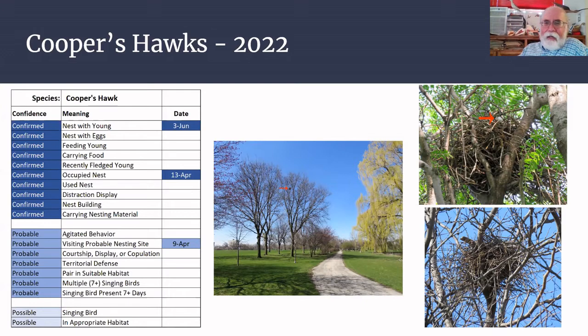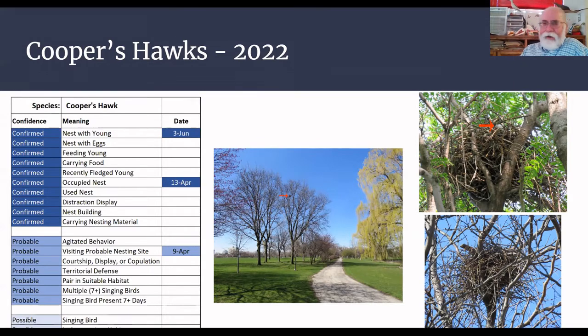Well, we did start seeing an occupied nest with a Cooper's hawk tail sticking off to the left side of the nest in the lower right photo. And then right before things shut down for the concert, I could see the young ones, a little white fluffy bit sticking out at that upper right photo. There's a red arrow pointing at them. And then what happened? Next slide.